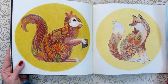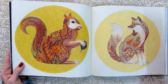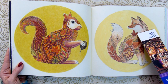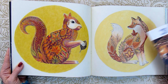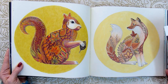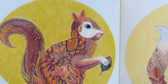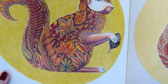And as you can see, this squirrel looks much brighter than the fox. I don't know what the reason is. Drawing pencils are rather bright too. Maybe it was me coloring carefully and not layering enough. So you can see this squirrel with a lot of red, oranges, and some yellow.